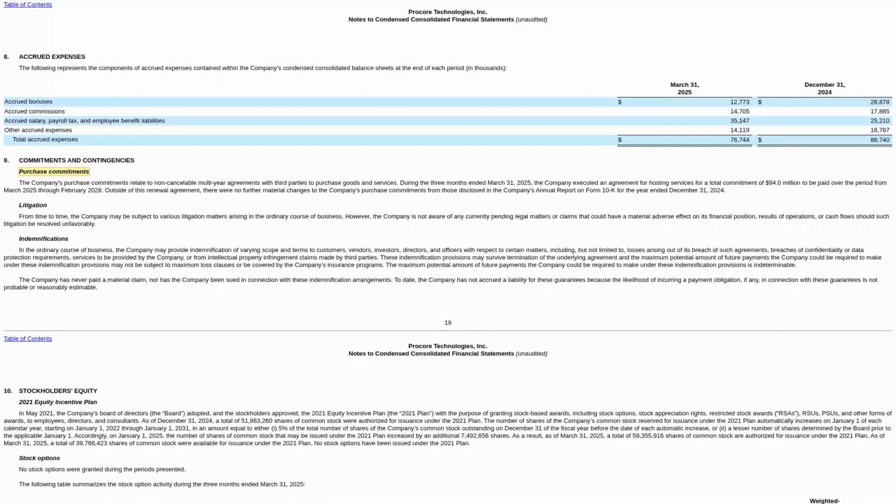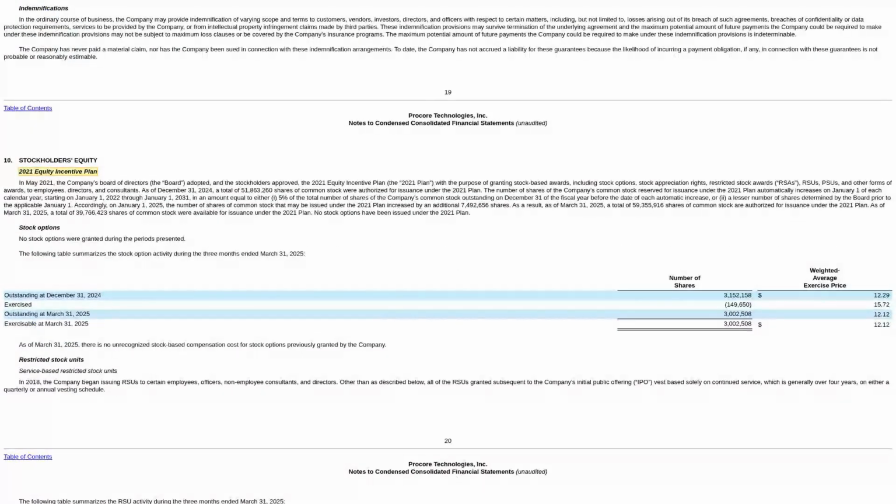Let's peek at executive and employee compensation. The 2021 Equity Incentive Plan allows them to issue stock options and awards. 9 million shares of common stock is authorized under the 2021 plan.